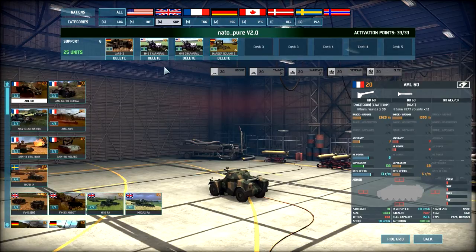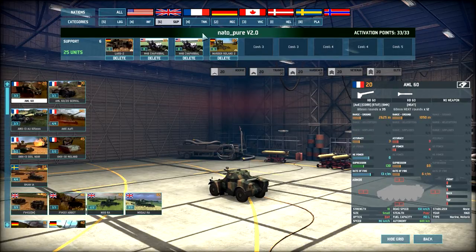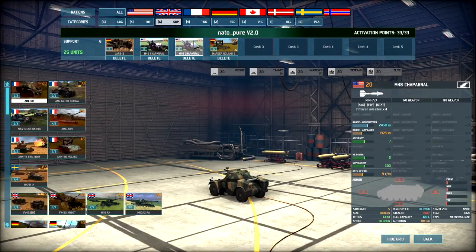I've chosen to bring in the American Chaparrals. These guys are infrared based, which means that they will not be targeted by sea aircraft. And there is an additional advantage, which is they cost only 20 deployment points. So I can feel free to bring in a large number of these Chaparrals.